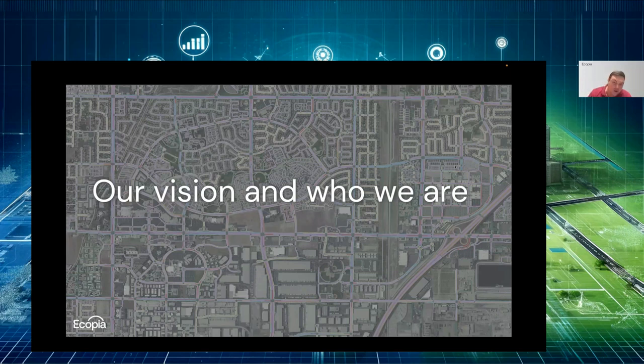So our vision and who we are as Ecopia: we want to digitize the physical world. But what does that really mean to everybody on today's call? We want to make your lives a lot easier. We want to try to completely eliminate manual digitization so that your teams can focus on the more interesting work, whether that be visualization, statistical analysis, or any other kind of geospatial analysis.